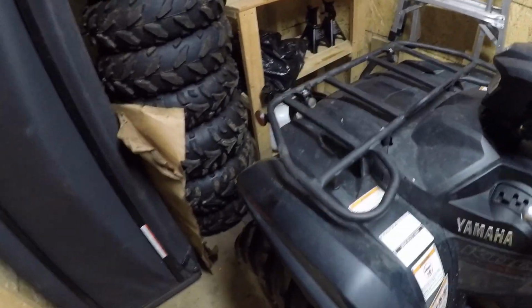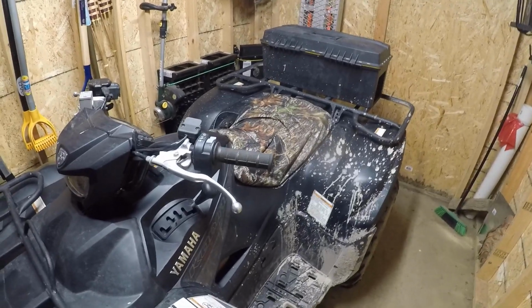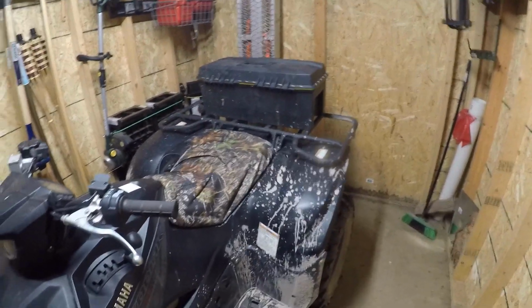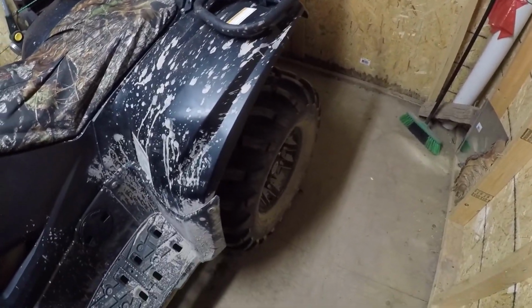So, I was originally looking at Can-Am or Yamaha. I have the 2016 Arctic Cat 500. It's a fun bike, not really reliable. It's had some issues. It's still fun, but you know, you get what you pay for.